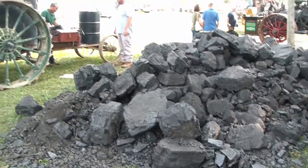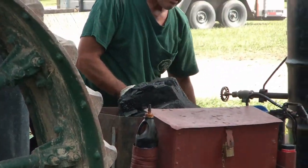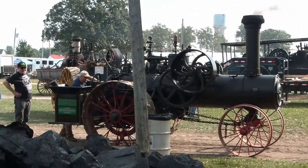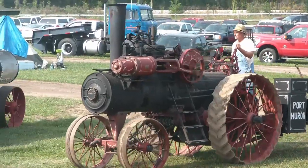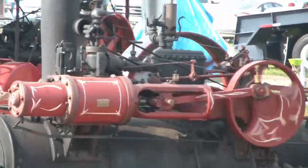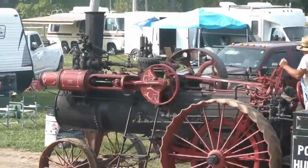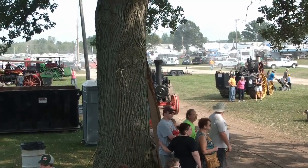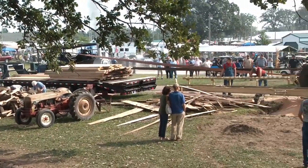So they have a small pile of coal and a bunch of wood here. So some of the engines are powered with coal and some are powered with wood. This guy's breaking up a big hunk because obviously you can't put a giant hunk in your firebox. Never get tired of looking at that. Awesome. All right, high perspective, one pan around to see everything by the steam engines.